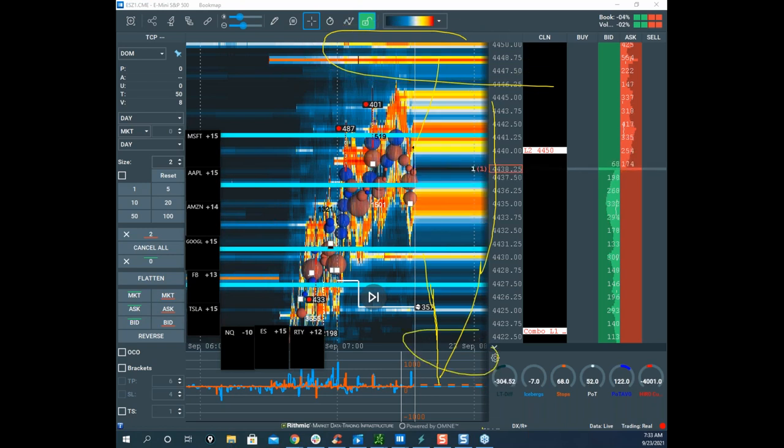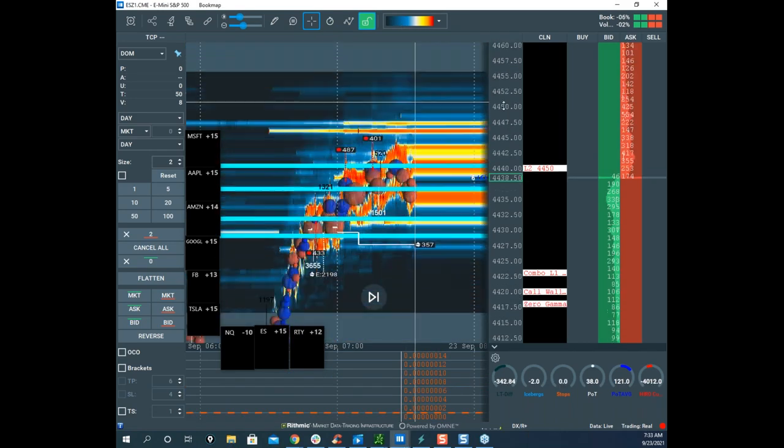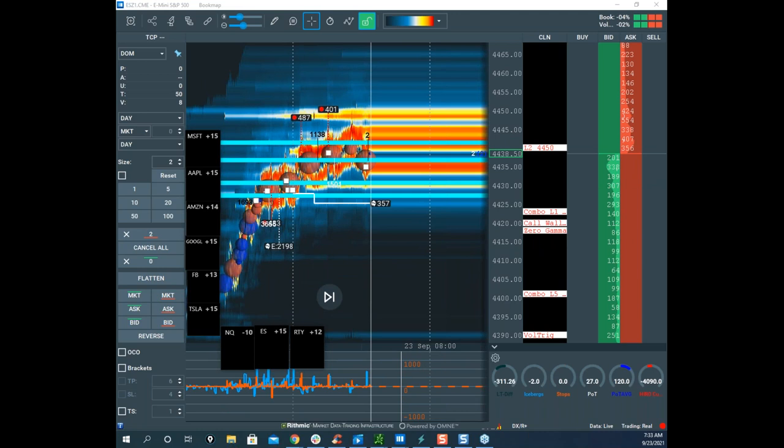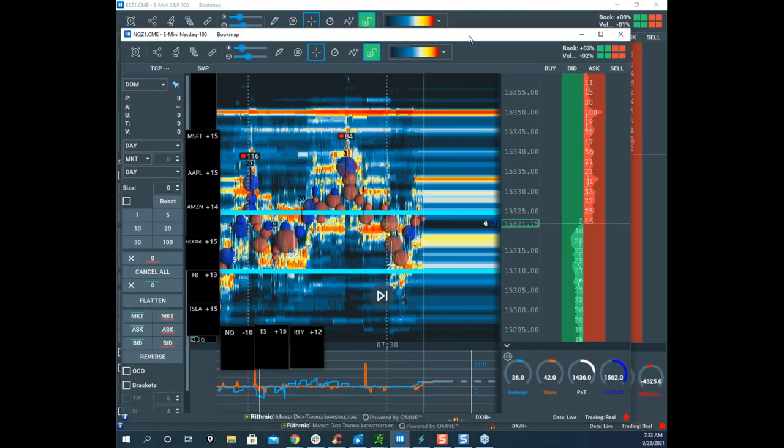So the point is, keep liquidity in mind when you're doing your overall thesis. Trust me, you'll be on the right side of the market. As you can see here, look at this. You see anything below here? Nothing. Black. There's liquidity above here. So the odds are we're going up there. And it looks exactly the same in NASDAQ, right?